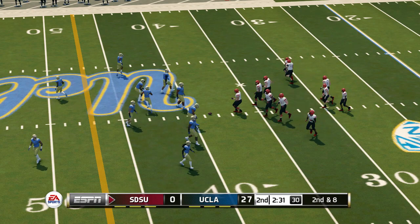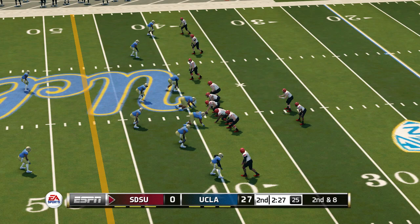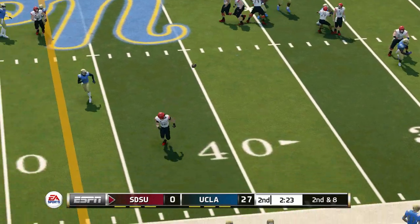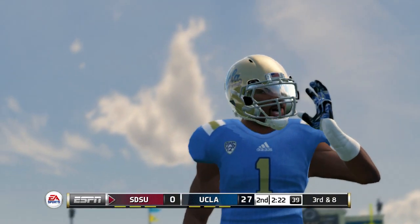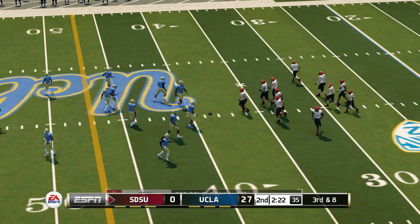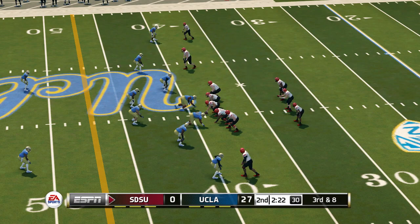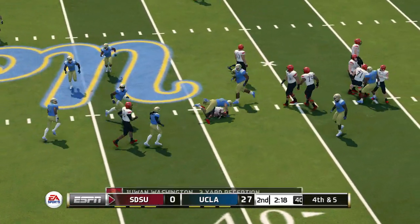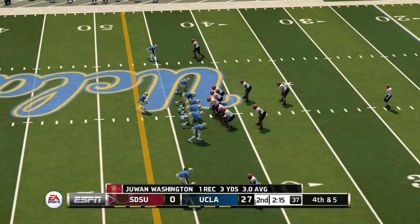From their own 39-yard line. Second down. And he throws it away. Good job here by the defense. If you let this quarterback set and throw, he'll kill you all game. But they got excellent pressure on that play. Completes it, and he's hit hard immediately. Washington gets him about 3 yards with a completion.